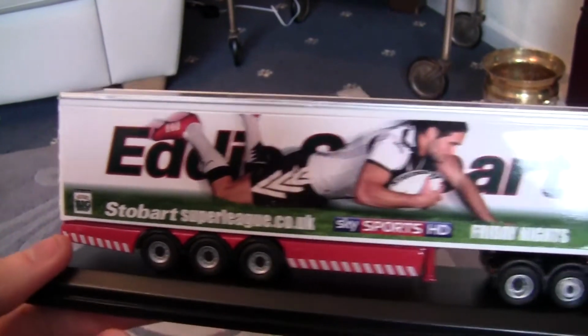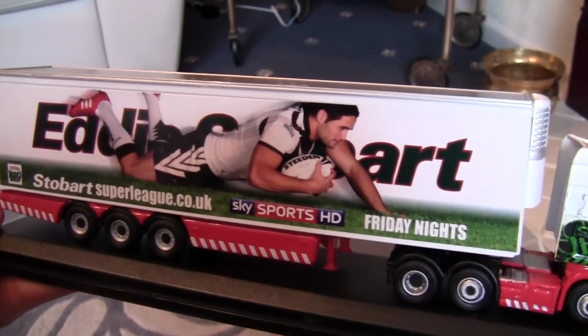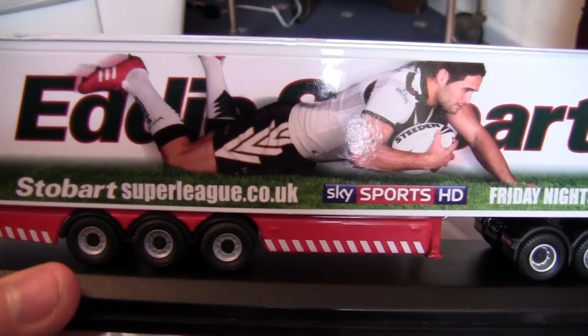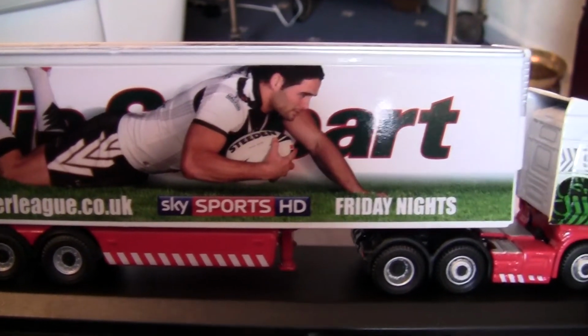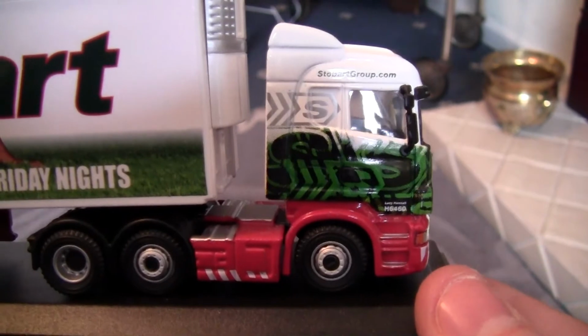So again, as you can see we have the rugby player stretching along the length of the trailer just in front of the Eddie Stobart wording. Again we've got the Heinz Big Soup logo, the Stobart Superleague.co.uk logo, Sky Sports HD logo, and again the words Friday Nights. So moving to the driver's side of the cab now.